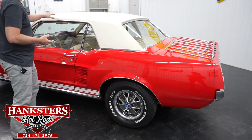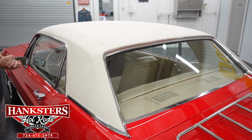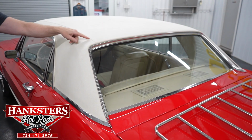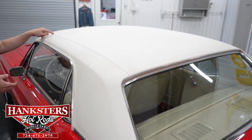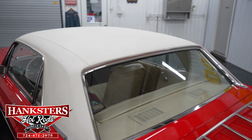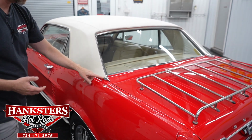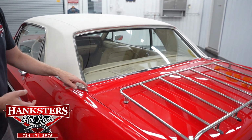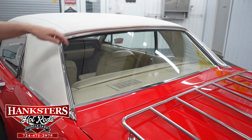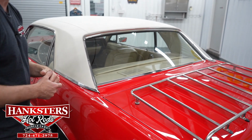Take a look a little bit at our vinyl top. Bright white vinyl top on the Mustang. It's in good condition, nice and tight everywhere. Our seam on both sides lines up nice and straight. You can look at some of our rear trim. Everything in good condition, nice fitment where the two pieces match. Nice fitment all the way around.